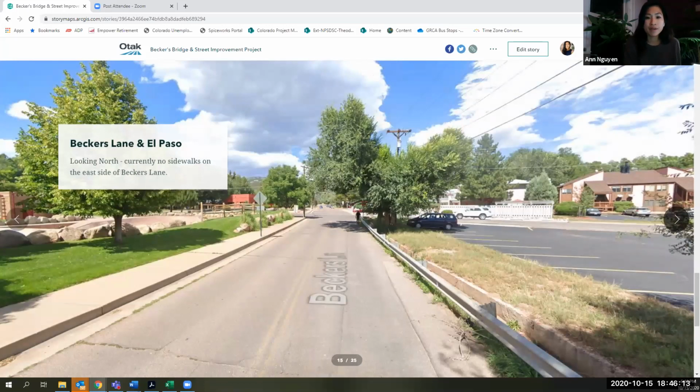Okay, so now we're further down on Becker's Lane looking towards El Paso. We have the skate park on the left and the ballpark and parking on the right. Again, there's no sidewalk, so this guy has to walk on the road. There's currently an open channel here, which means there needs to be a guardrail. So the new design will get rid of that channel and railing and install an underground pipe and sidewalk.